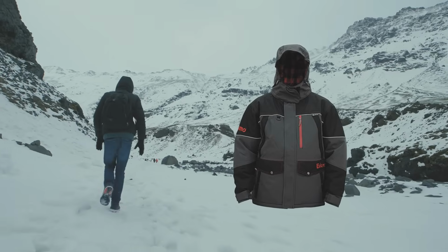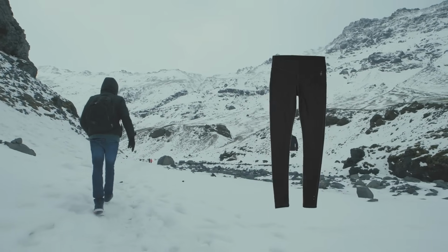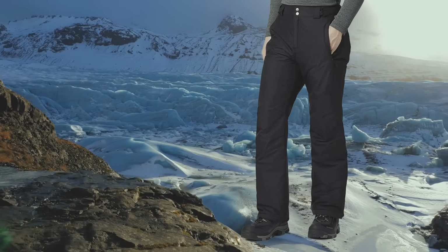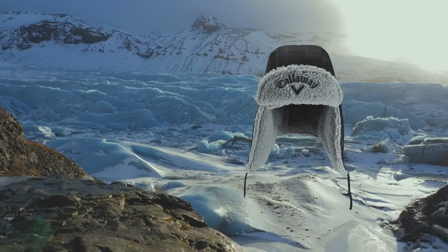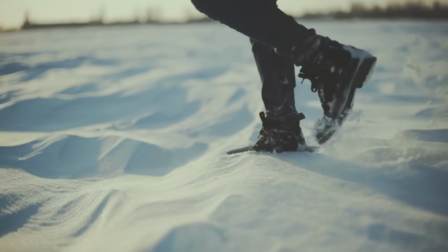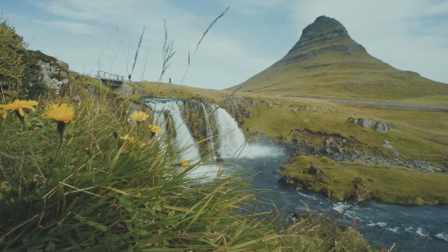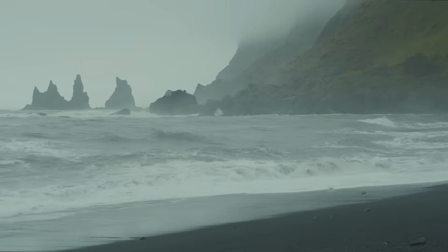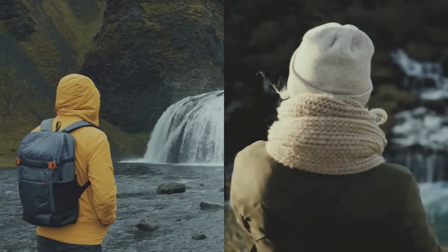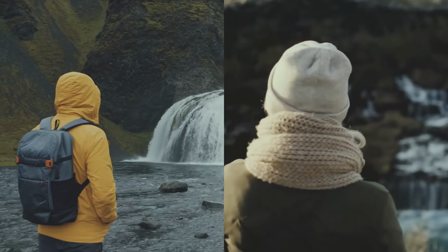An insulated jacket, another warm layer or two, thermal pants, reflective waterproof pants to stay dry and noticeable in the snows, a good warm hat, and sturdy boots will literally take you a long way. Ice cleats as an add-on will help you stay stable on icy terrains. Spring and fall are pretty short, just like my dad, and the weather is also super unpredictable. So the same set of items you'd pack for winter will do.